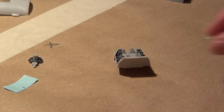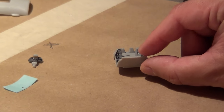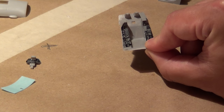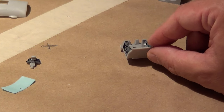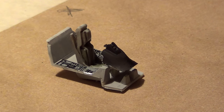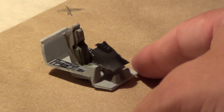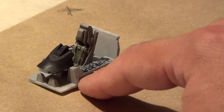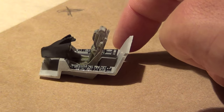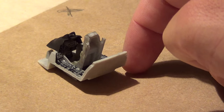Since this model is going to be closed canopy, I'm not too worried about the detail because it won't be easily visible once the glass is put on top of the fuselage. And this is a quick overview of the cockpit as it's completed. Not great, but again, it's not going to be well seen anyway, so I'm not too concerned about it. I did do a little wash on the seat, however.